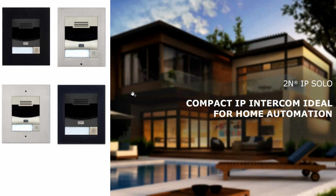Onto a slightly smaller unit, the Solo, which is designed to look just like the Verso, which is why it is just as good looking. As we see, it's also available in 2 colors, can also be flush and surface mounted. And this one is for if you want something that is single button, with or without camera and nothing else. So this is ideal for single tenancy units, say small offices, businesses, and even your house as well. It's ideal for linking into home automation.